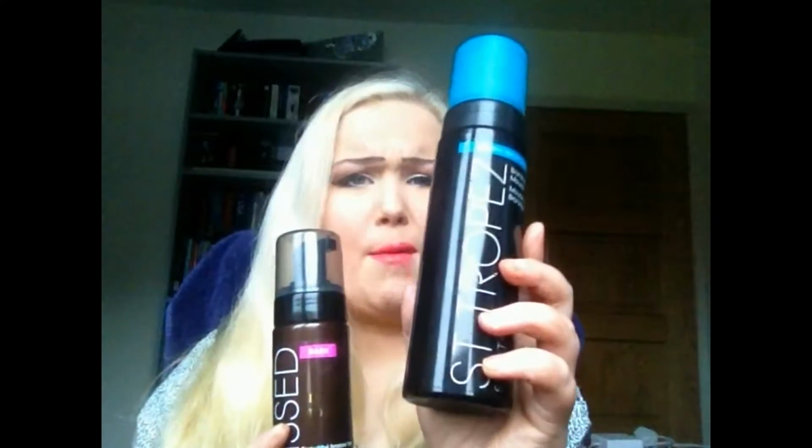If I had to pick the one I like best, I'd pick the Saint Tropez one because of the undertone. I prefer more of an olive undertone to my tan rather than the red one or an orange one, although I hate the orange one. I prefer an olive, more natural look to the tan. So that's why I picked that Saint Tropez one.